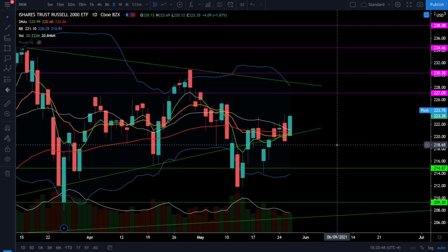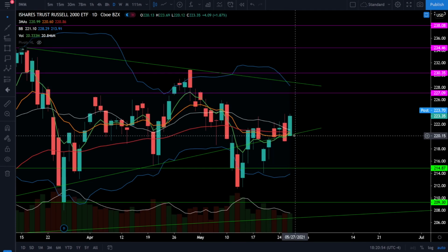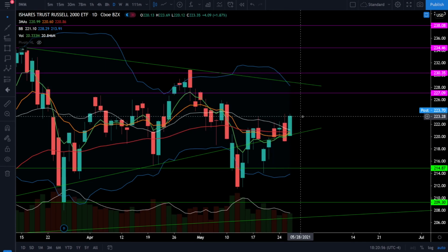On the Russell 2000, we had the most bullish day of all, going up 1.87%. The Russell 2000 is just whipsawing around, and we see the price action closing back above all the moving averages today after just yesterday it closed below all of the moving averages. So we get a little bit of a whipsaw and we can see all of the moving averages are starting to bunch up and they're all coming to be right at the 50 EMA, right around 220.85. That's a strong confluence area of support right now, and it does mean we could be seeing the Russell 2000 making a very decisive break in either direction in the very near future.